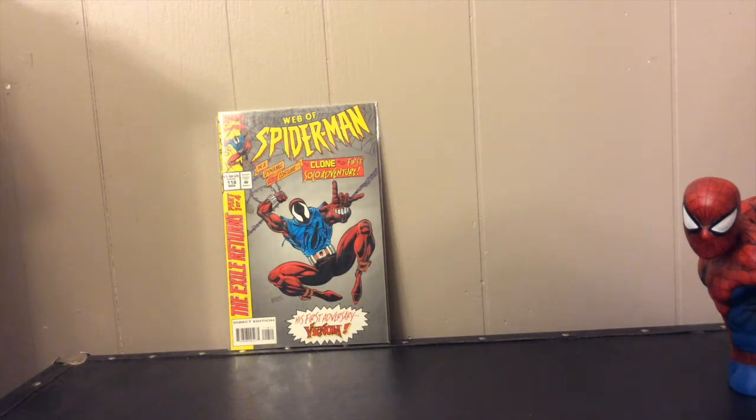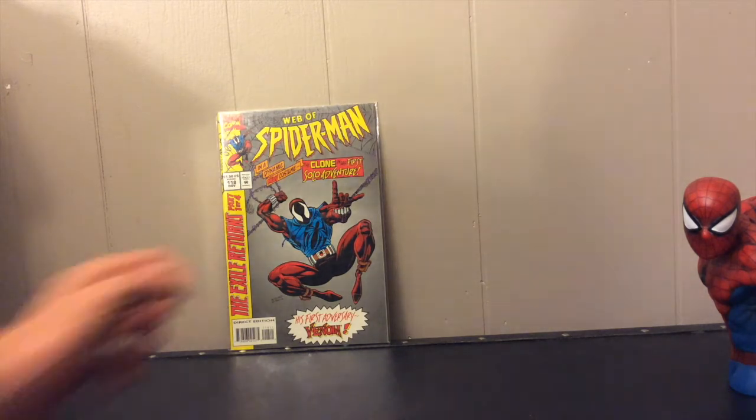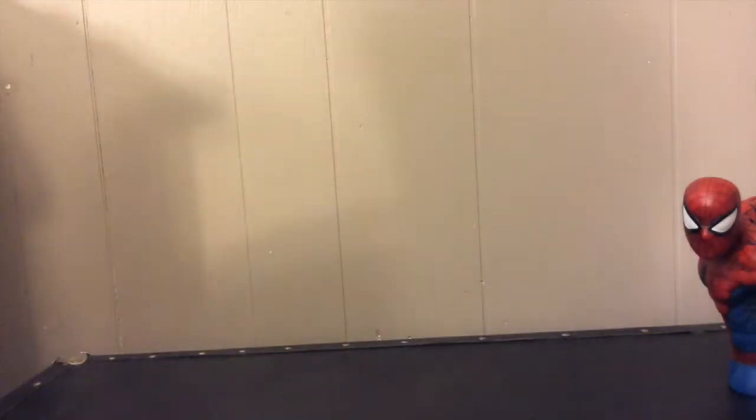A lot of them are really high priced, like double or triple cover price. They had all the Ultimate Fantastic Four for like $6 each. So I just couldn't justify paying those kind of prices. But this is the first appearance of Scarlet Spider. So second copy of that one.